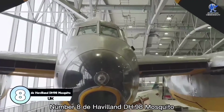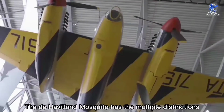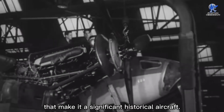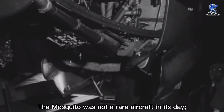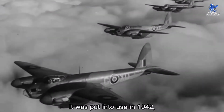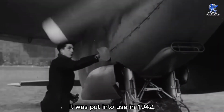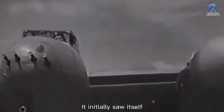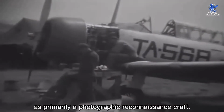Number 8. De Havilland DH-98 Mosquito. The de Havilland Mosquito has multiple distinctions that make it a significant historical aircraft. The Mosquito was not a rare aircraft in its day. Nearly 8,000 were built. It was put into use in 1942, a crucial period for the British in World War II. It initially saw service primarily as a photographic reconnaissance craft.